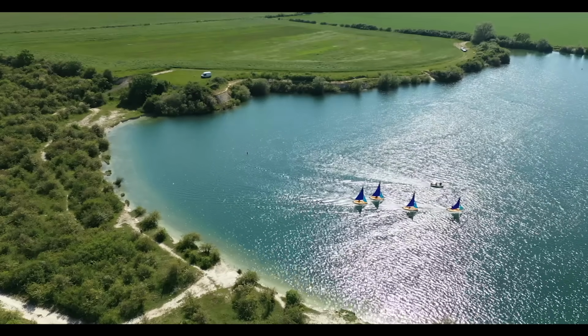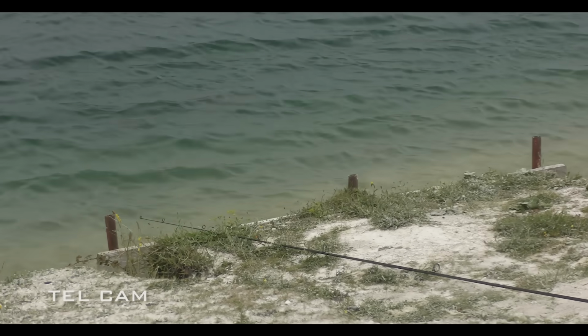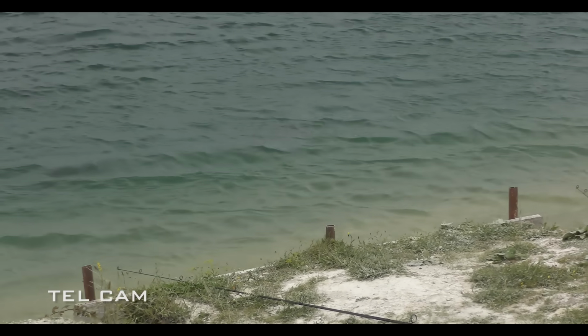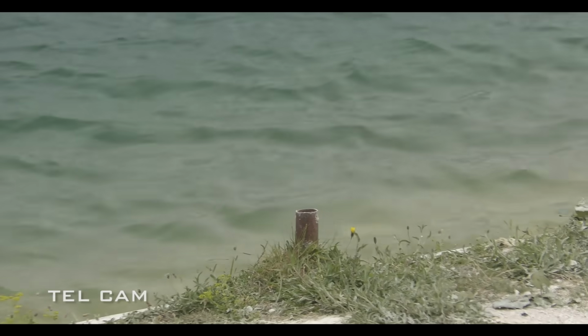But on my first trip there was only one person on the lake, and I parked up, went for a walk round, and the wind was blowing into one bank. Lovely shallow margins. The wind was lapping in and it's chalk banks, so there was a little bit of a milky tinge in the edge. Anyway, within no time at all, I found half a dozen fish. I'd only been there about half an hour or so.